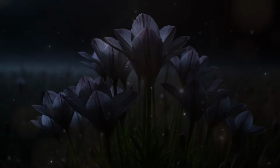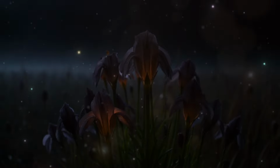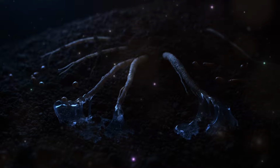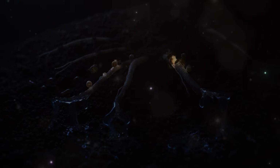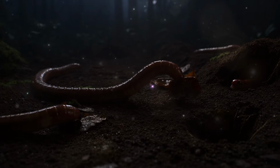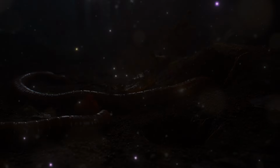This is not a frightening thought, even though it might sound like one at first. These are not harmful things. Most of them are ancient and peaceful, doing the slow, essential work of breaking down what has fallen so that it can become something new. They are the reason the forest floor smells the way it does. That deep, rich, almost sweet smell of earth after rain.